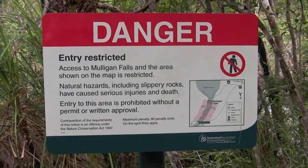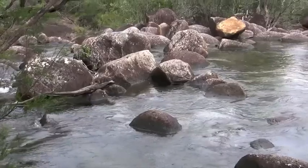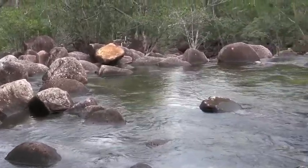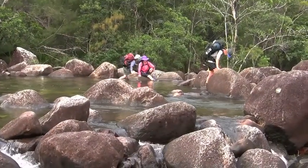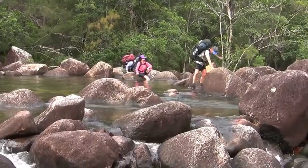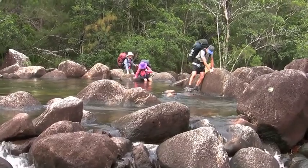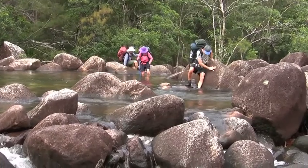This is one creek we weren't really looking forward to. Diamantina Creek has got a reputation of being one of the most difficult creeks to cross on Hinchenbrook Island, and you can see why. There are boulders everywhere, deep holes, and Anne and Helen are having quite a bit of a time.